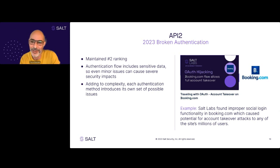One very good example, in my biased opinion, is a very recent research that we released in Salt Labs, and it shows exactly this. It shows how we could take over practically millions of Booking.com accounts, the popular traveling service, and we did that by abusing flaws in OAuth. OAuth is social login functionality. So when you try to access a service, usually you have this login with Twitter, login with Facebook, login with Google. Most commonly, underneath the hood, this is using OAuth, and that's exactly what we manipulated here, and that's how we managed to do account takeovers there, and that falls perfectly into the category of broken authentication.